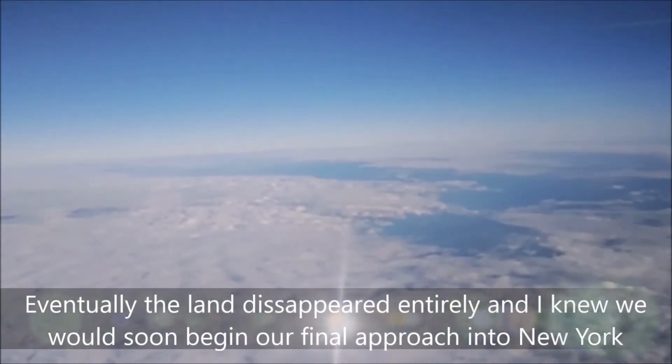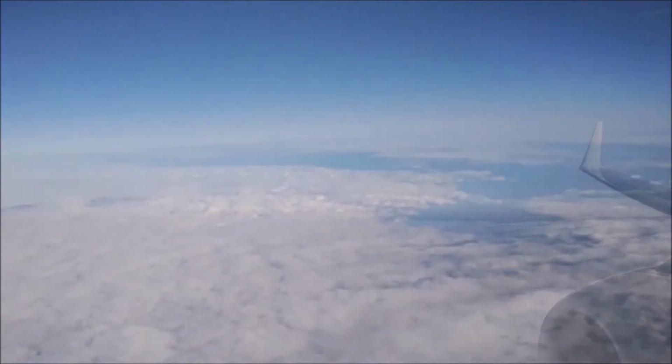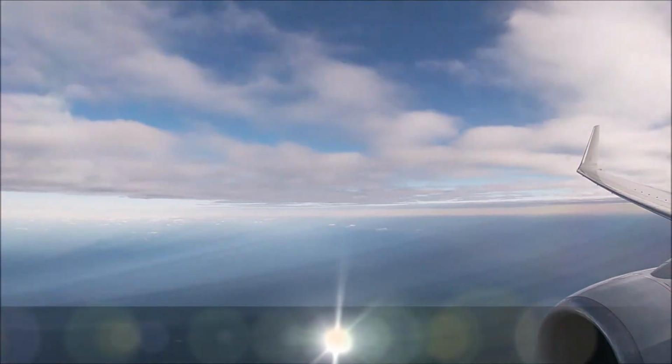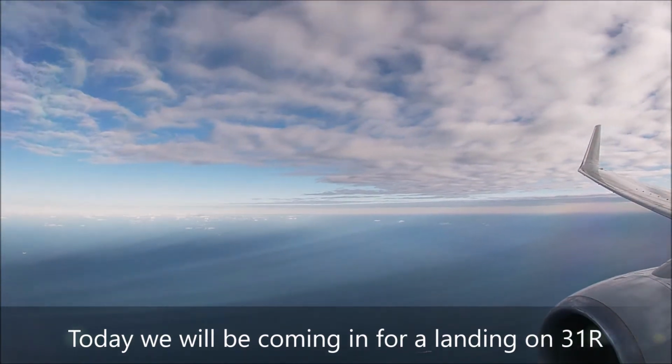Eventually, the land disappeared entirely, and I knew we would soon begin our final approach into New York. Our flight today will be coming in for a landing on JFK's runway 31 right.